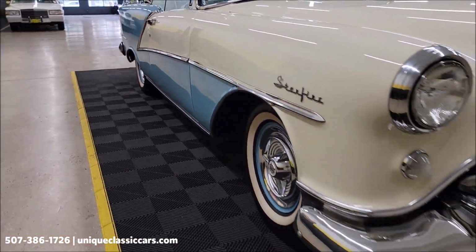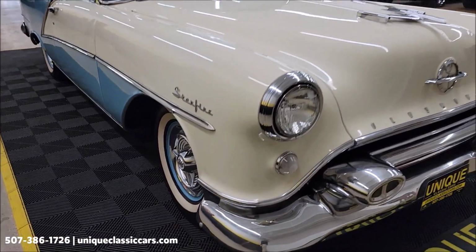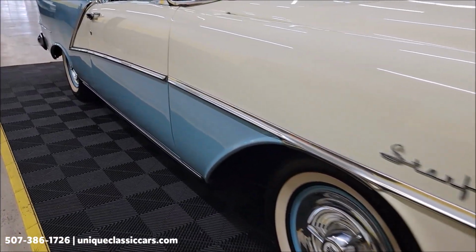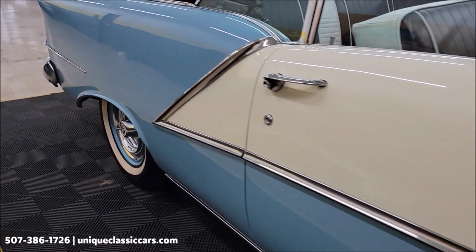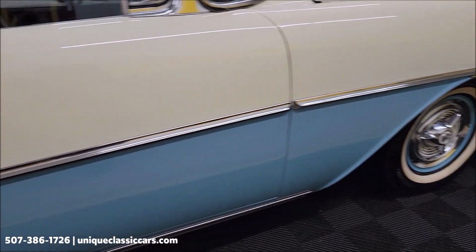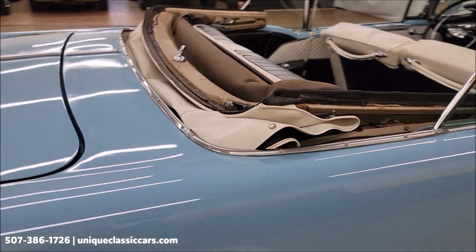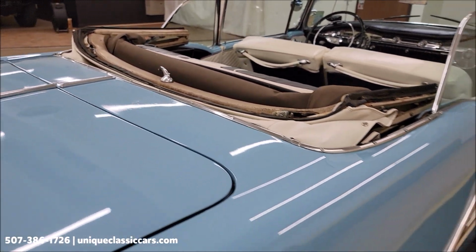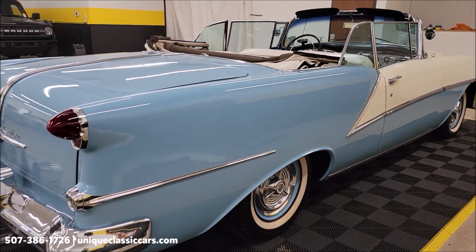Take a look down the passenger side. You can see paint shows well on this one. It's a nice shine to it. Kind of the ivory and light blue combination. Take a look at the bright work down the passenger side. White convertible top, power. That is functioning. We're going to put that up at the end of the video. Let's check that out too.